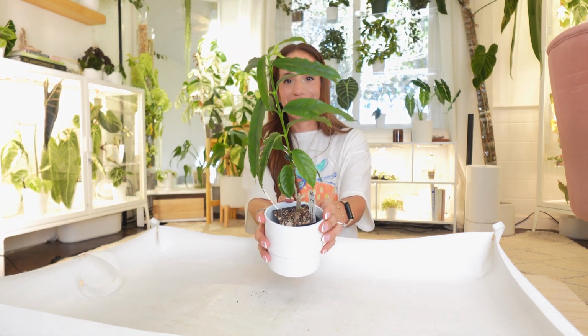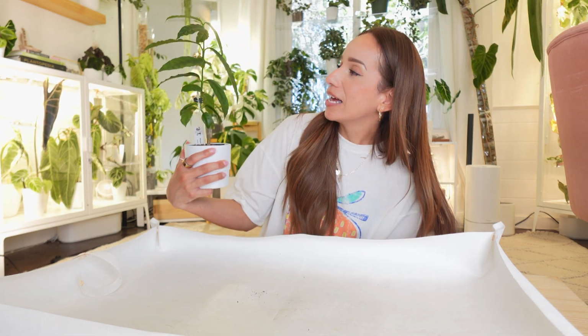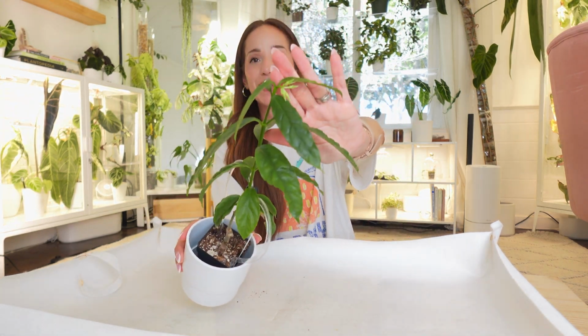What do you think? Again, this is not a permanent situation by any means, but I think that she will do just fine here for another little while. And then when these bloom, I can't wait to show you.